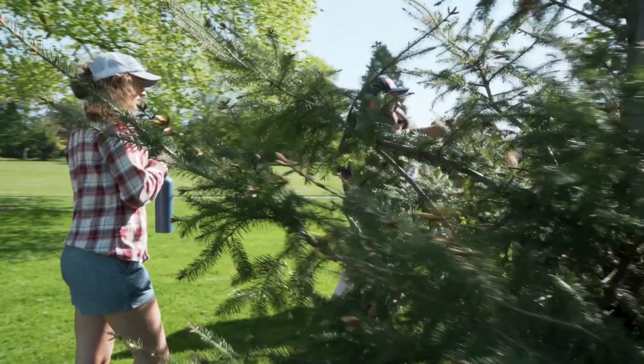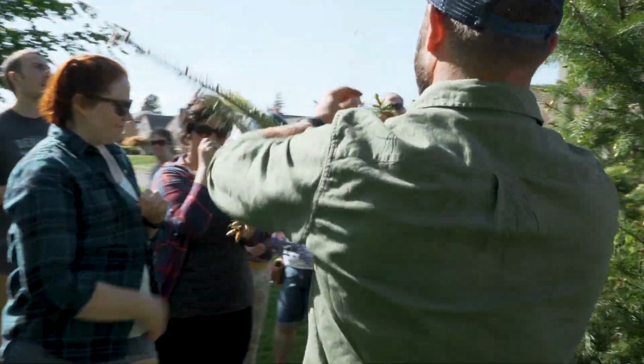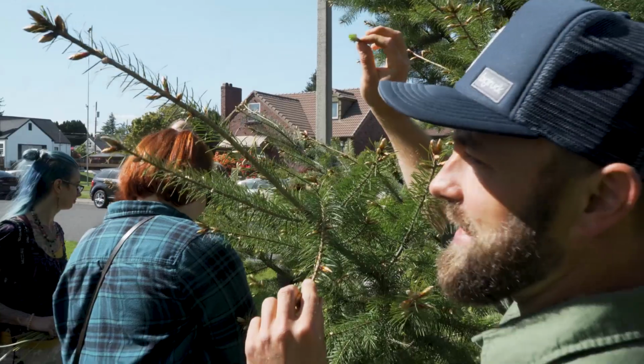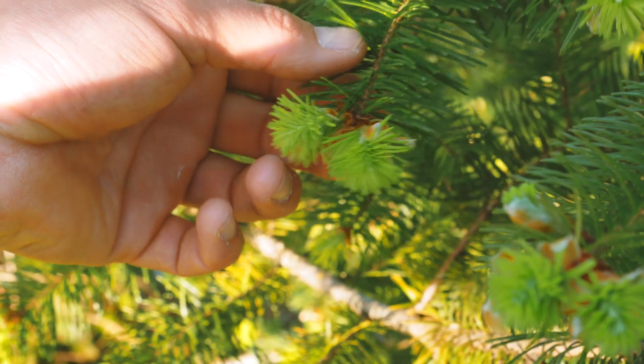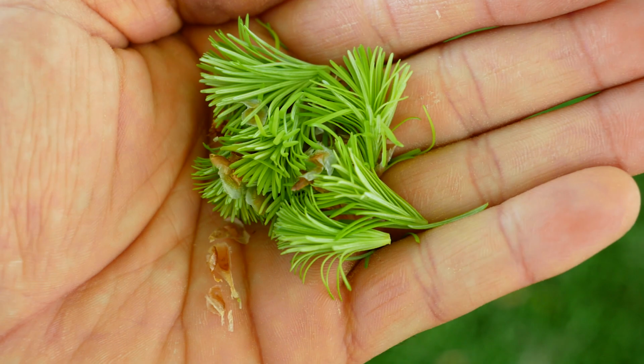Okay, on this one, let's also point out the bright little green tips. Who was talking about those earlier? You were. So these are awesome eating. These are like the springtime green tips, and they taste like lemon. These parts you throw straight into salads. They concentrate vitamin C. They're good for your respiratory system. They get phlegm out of your system. You can pickle them.